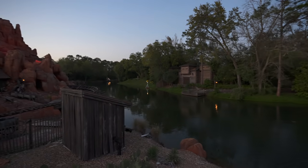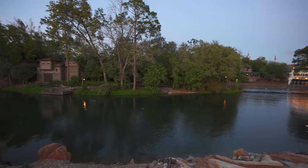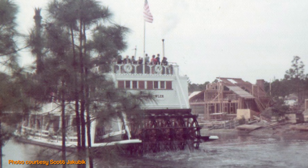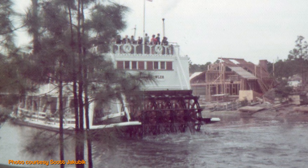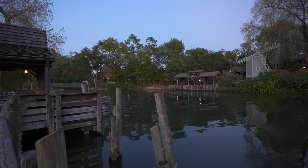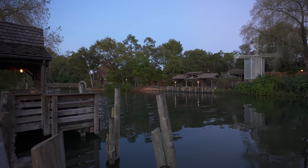Now, Frontierland would also gain another attraction in 1973, not long after opening, which is, of course, the much beloved, at least in my house, Tom Sawyer Island, which is still going strong out there. In fact, Scott, thank you, Scott, sent me an old photo where you could plainly see it under construction, which is pretty cool. Hopefully Tom Sawyer Island here never changes, because it is a beautiful, beautiful place. And I'm genuinely bummed I don't have more time to go over there on this trip.